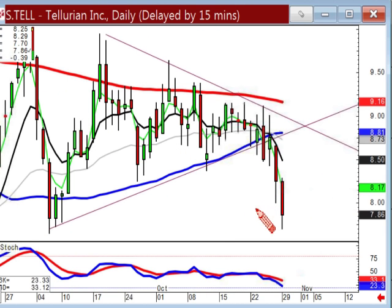The green line, this little green line, yes, is the 3T line, a 3 exponential moving average. The black line is the T line.